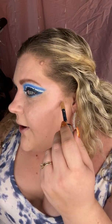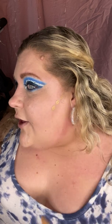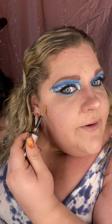So I don't go heavy on this because, again, this is a full coverage concealer. So it's going to add not only coverage, but it's very, very pigmented. So I'm going to go above the natural divot because, again, I have a very round face. I want to lift everything and make my face appear to be a little bit slimmer. My natural indentation is right here. I'm going to go above that, and I'm just going to do 3 dots, on both sides, going straight on from my ear in a straight line.